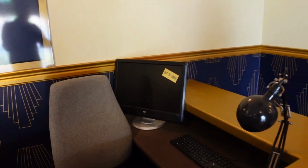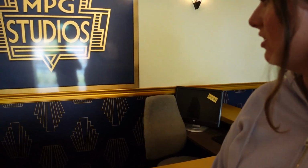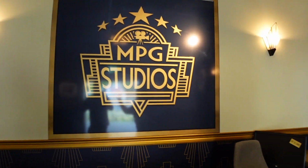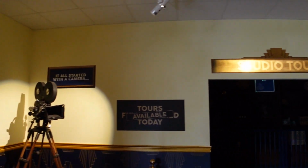I love the little details in here. So you've got magazines on the side. Out to lunch. Out to lunch. Why's that not in German? I don't know. It's odd. I suppose it's Hollywood, so everything is, isn't it? Look, everything. I suppose it's in Hollywood. So, tours available today.